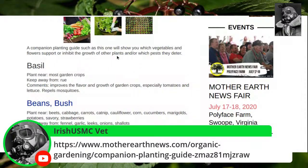Companion planting, you can read all that. Basil, you can plant near most garden crops. Keep away from rue. If you don't know what rue is, you're probably not eating it anyways. It improves flavor and growth of garden crops, especially tomatoes, and repels mosquitoes.